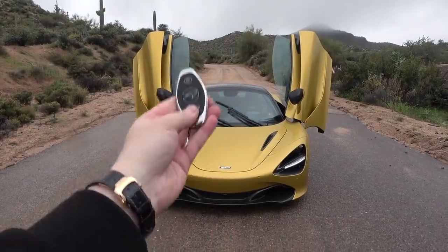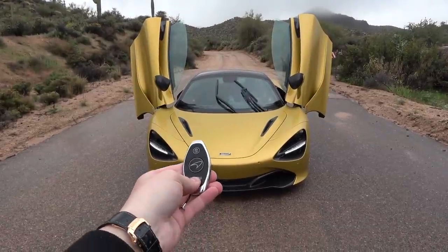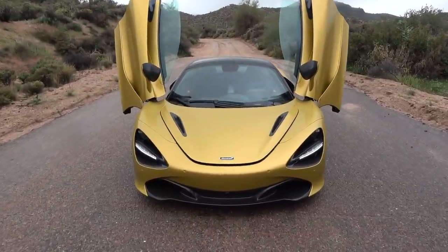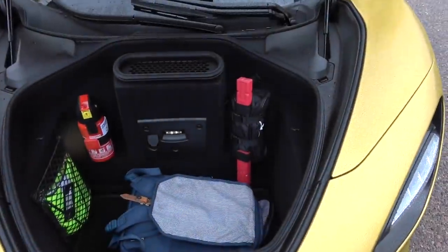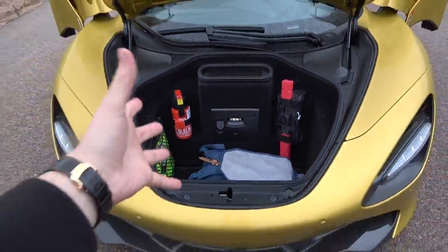And of course, we have a very generous trunk capacity as well, 5.3 cubic feet of storage. We'll go ahead and open that up and show you what it's like. Plenty of space for a weekend trip. So let's go ahead and hop in the 720S Spider now and show you what it's like to drive.